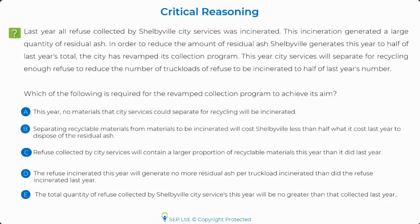So don't hurry. Okay. So Rajdeep is saying the funda is the revamp program will be effective only when the refuse kept for incineration produces less ash compared to last year's outcome. Absolutely, Rajdeep. I could not have put it better myself.